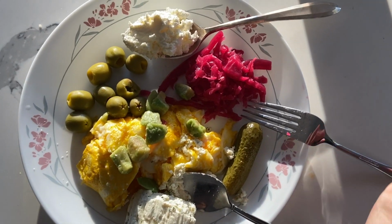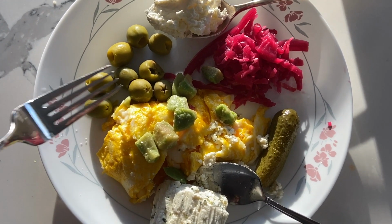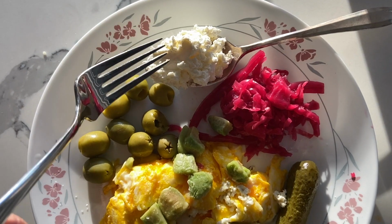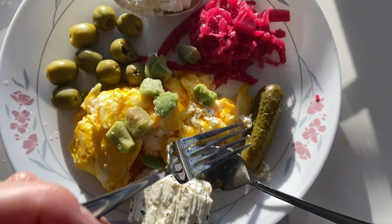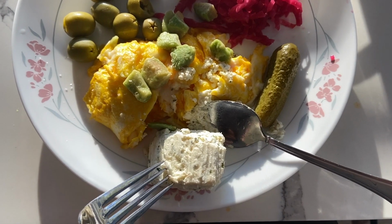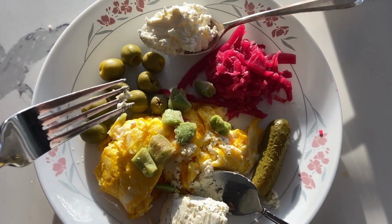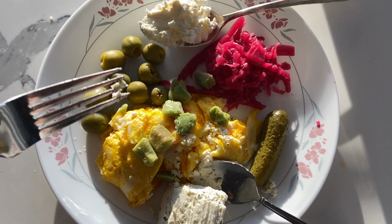All right, so this is my plate this morning. It looks very similar to my plate from yesterday. Eggs, avocado, olives. There's the heavy whipping cream yogurt that we make at home, sauerkraut, a pickle, and a good amount of creamy cheese, which has a lot of fat in it. Basically anything in the fridge that I could find that had low to none carbs and sugar.